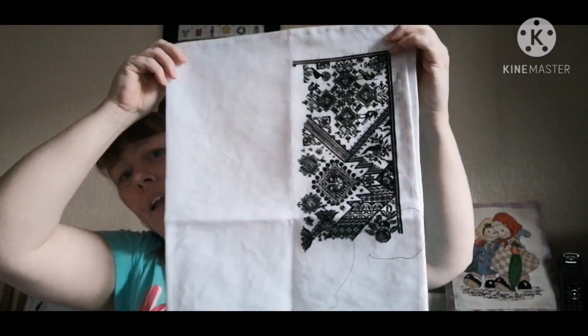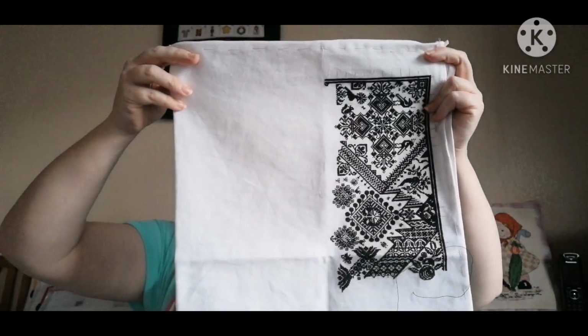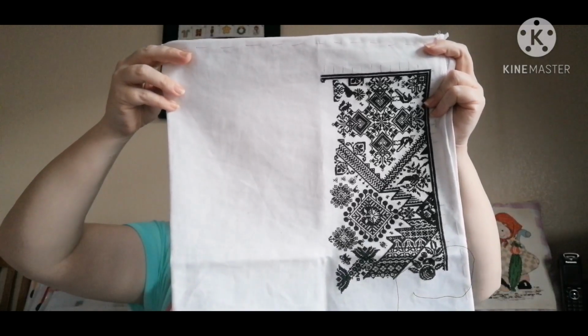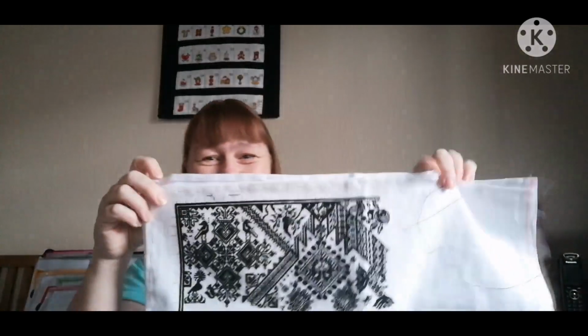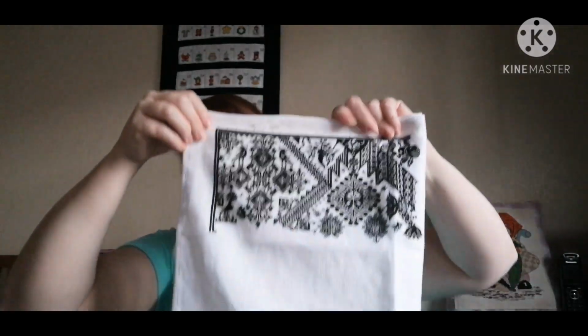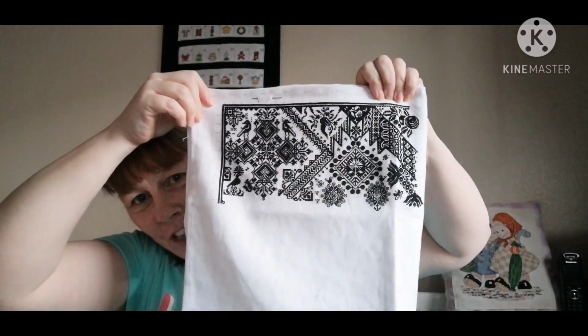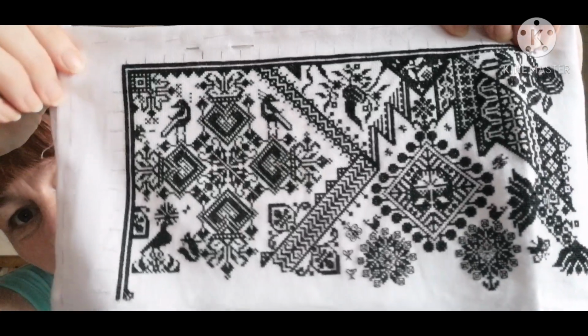Anyway, this is it so far. Oh, what did I... This is 20... That's not the right way. 22 count. See? She comes in handy sometimes. It's that way, woman. This is on 22 count, 1 over 1 full cross, and it does have a bit of back stitch in it as well.